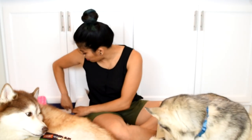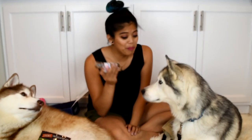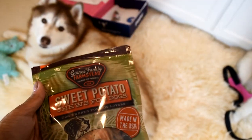All right, last and probably the most exciting, but this is so tiny and I'm not gonna be able to share it between the two of you. Supervise your pet while rewarding. Yeah, it's a beef stogie. If I can crack this, you guys are good. Oh, I cracked it. Okay, so we're gonna try this sweet potato one first.